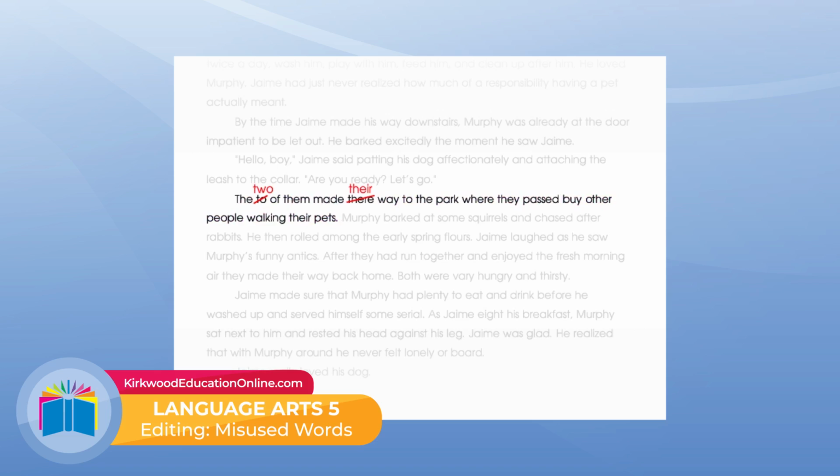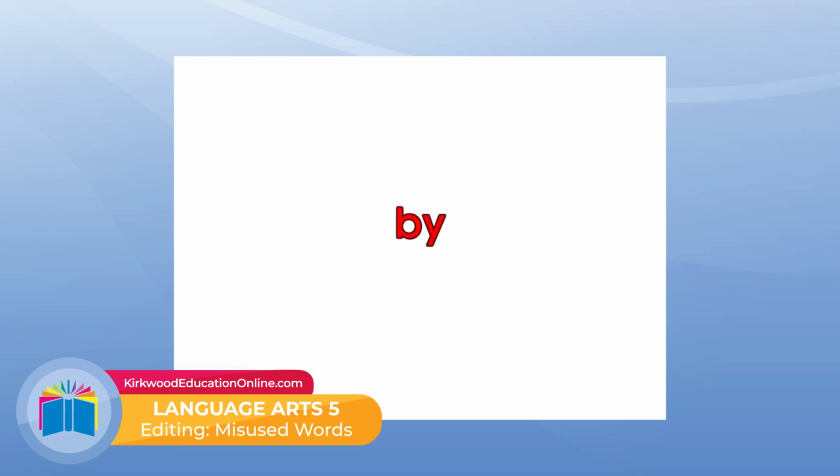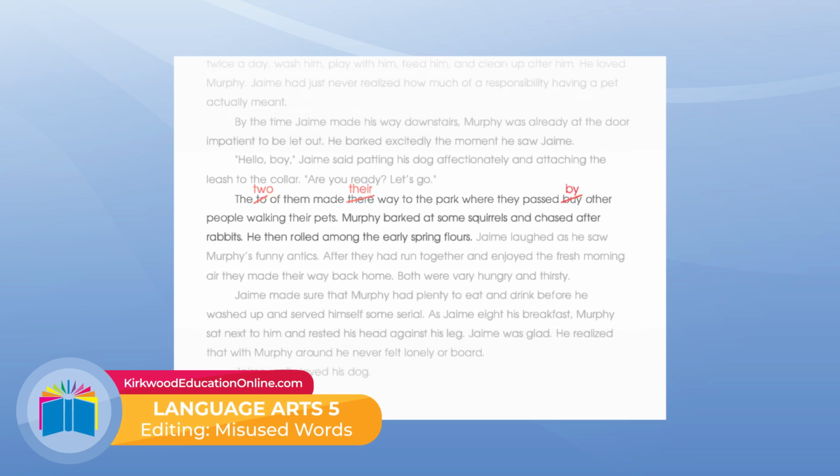Is there another word that's wrong? Well, yeah, buy. Buy means to purchase something. BY means close to something. So buy is crossed out, and BY is placed above it. Murphy barked at some of the squirrels and chased after rabbits.